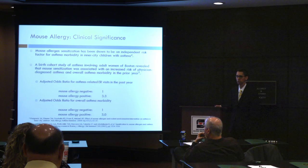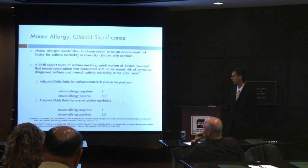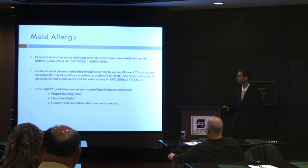And so this is a particular one where they took adult women in Boston and they collected information about them in regards to asthma-related ER visits and composites of overall asthma morbidity. And for those that were mouse allergy positive, the odds ratio for ER visits was higher, and the odds ratio for asthma morbidity, decreased asthma control, was higher as well.